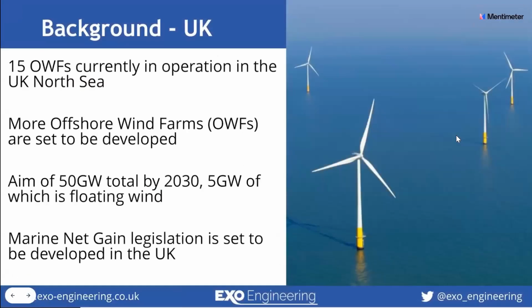So just to give a little bit of context before I hand over to Eline, the UK has a very developed offshore wind industry, which is aiming to grow from around 14 gigawatts to 50 gigawatts by 2030. There is a large focus on further development within the North Sea, which already has 15 operational offshore wind farms in UK waters alone. Alongside this movement towards green energy, the UK is beginning to implement conservation considerations into new legislation, for example, biodiversity net gain legislation, which is coming into force in a couple of months.